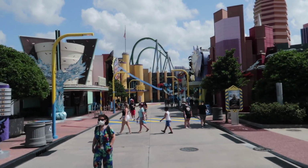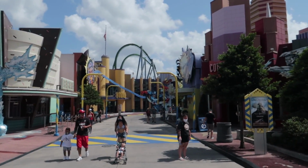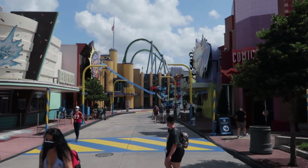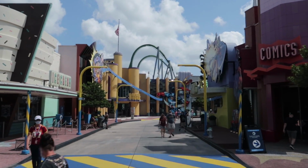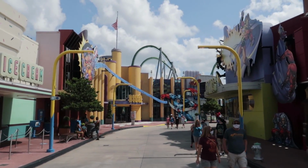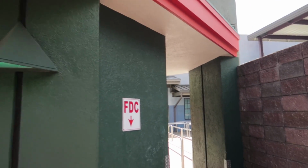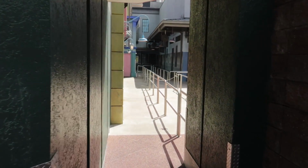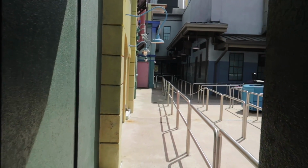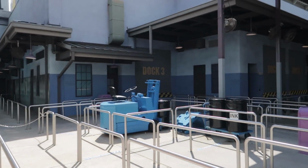Into Marvel Superhero Island, which they do decorate for Christmas, and actually some of the best Christmas trees are in here. And some of the stores, like the Spider-Man store, have a really cool Christmas tree. Just pop in the stores and check out some of the trees. They're really, really cool. I just noticed this the other day, but by this restroom, very near where you exit Superhero Island into Toon Lagoon, if you walk around here, you can see the overflow queue for Spider-Man.